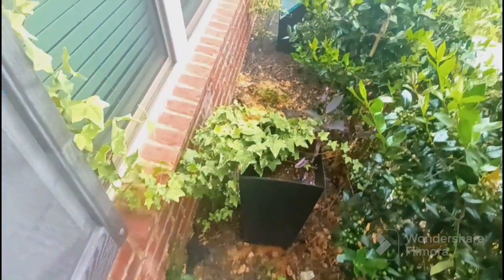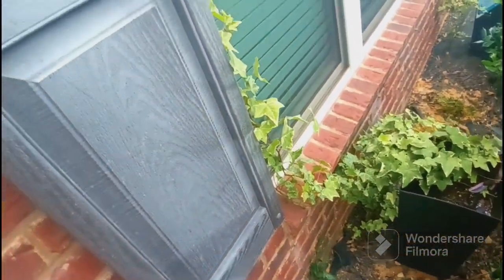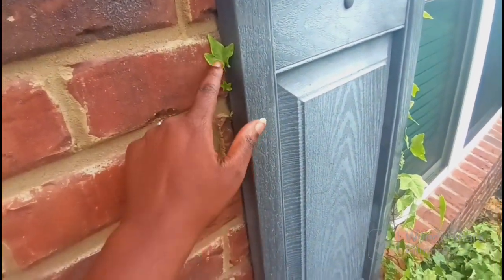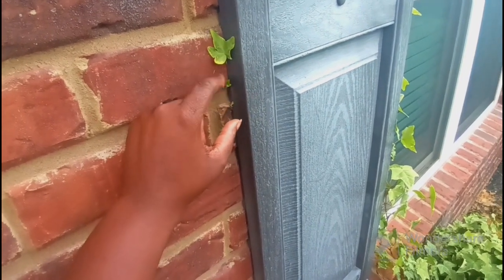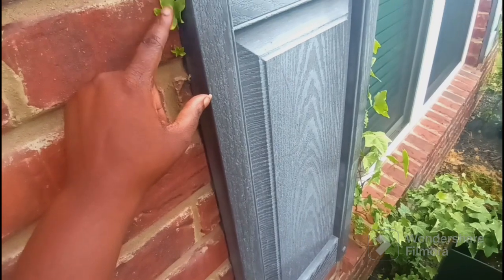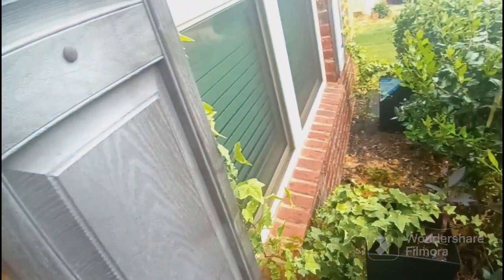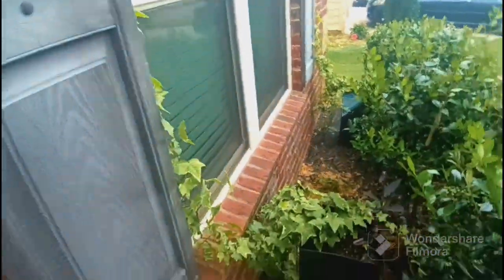Also, these containers back here are still looking good. Ivy is still going strong in them. It is actually starting to pop through on the other side of this little window shingle. I cannot wait for it to fill in and be beautiful and just go everywhere, because I love ivy. Love it.